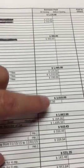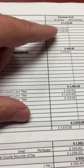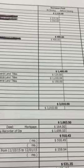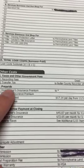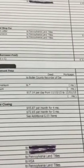So the total then is $14.85 for our fees, $400 for the appraisal, total borrower paid closing costs of $11.25. Add these up together, you have $3,010, which were your total loan costs to get the loan. Now there are additional charges going down further. You have the recording fees and the transfer taxes under the other costs. It's under Section E, taxes and other government fees.